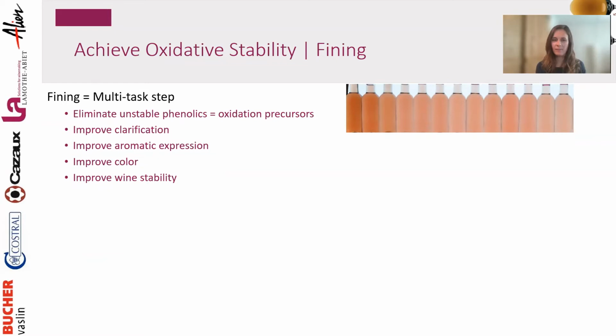When you do fining in whites and rosé, and here I'm mostly focusing on whites and rosé, it helps you eliminate unstable phenolic compounds, removing the precursors of oxidation. This leads to a much more stable wine because there is not much to oxidize anymore. It also improves clarification and aromatic expression, by removing off-aromas but also these unstable phenolic compounds, stabilizing the wine. You can improve color, as you can see in the picture. There is a different palette of color depending on which fining agent we use. Some fining agents will also help you achieve more stable wines, especially protein stability.